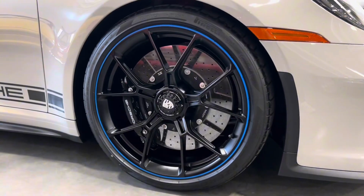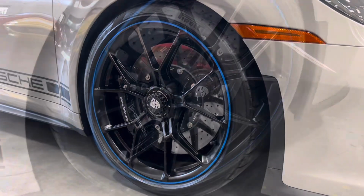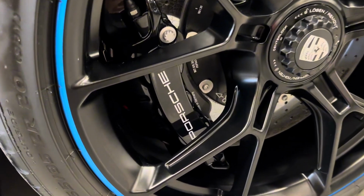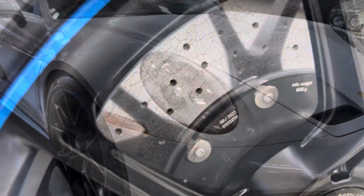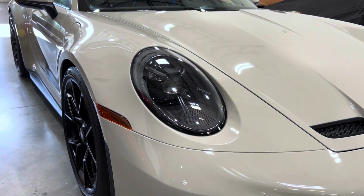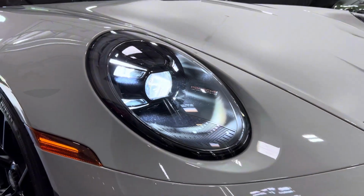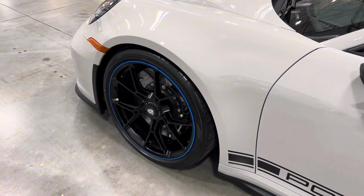The wheels have been finished in satin black with the optional shark blue outer lip, which sits in front of the $10,110 Porsche Ceramic Composite Brakes with gloss black calipers, chosen over the standard yellow. In front, this car is equipped with the $4,010 LED matrix design headlights in black, including Porsche Dynamic Lighting System Plus, along with factory-installed front protection film which extends all the way to the doors.